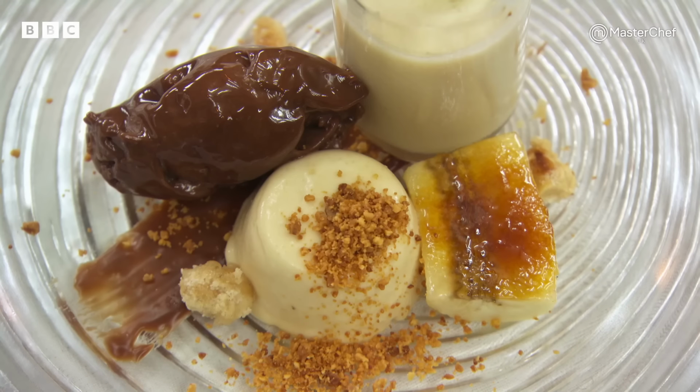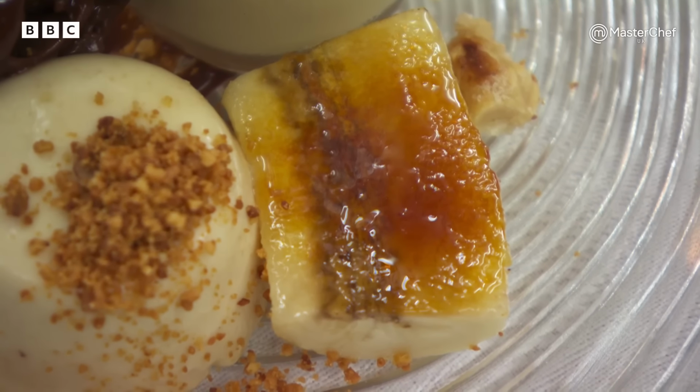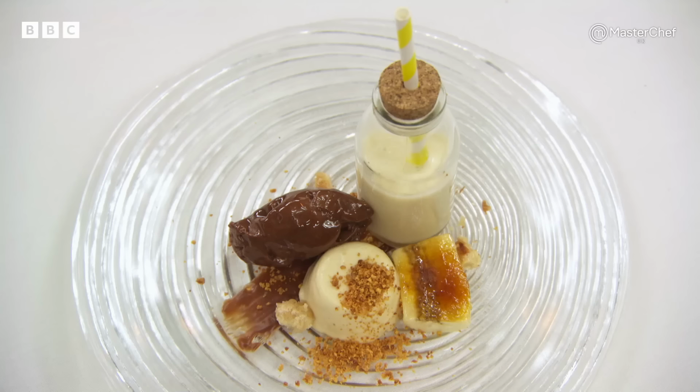Today I've made for you a peanut butter panna cotta, milk chocolate ganache, caramelised banana, crystallised peanuts, a peanut crumble and a banana milkshake. Lovely, thanks. Thank you. It's playful, it's funny. You look at it and you go, ah. And you think, I'm in safe hands.